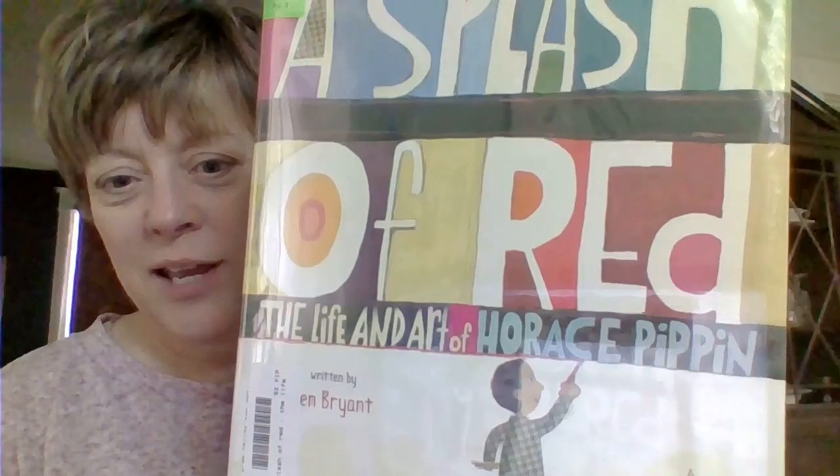For this week's read aloud, I chose A Splash of Red. It's the life and art of Horace Pippin. It is written by Jen Bryant and illustrated by Melissa Sweet. It's a biography for children written about Horace Pippin.